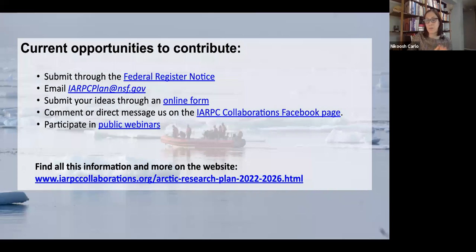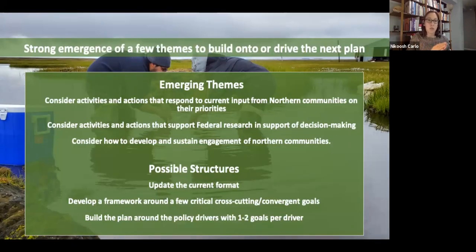Perfect, thanks, Liz. And so I want to emphasize that it doesn't matter how the information comes in, which mechanism through which it comes in. We're tracking everything, and it will all be treated in the same way. So there's a couple of things that we've already heard and that are emerging over the last couple of months, and I just want to highlight some of these emerging themes. So some of the things that we've heard is that we need to consider activities that respond to the priorities of Indigenous communities or Northern communities. We need to think about that some more.